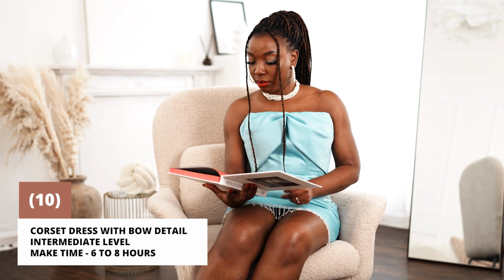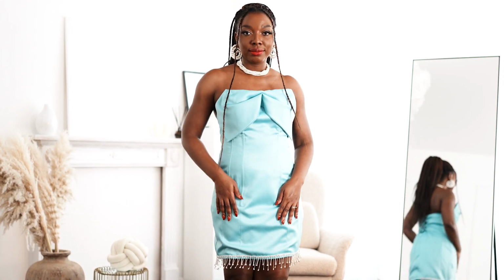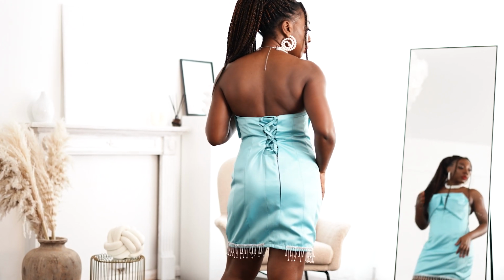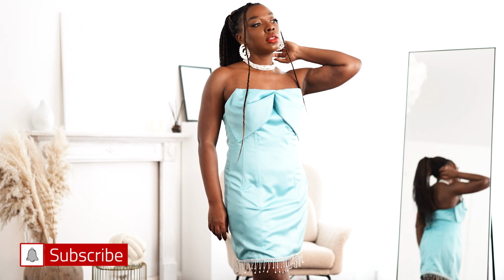Number 10 is a corset dress with this cute bow detail on the front. This is an intermediate project that took roughly 6 to 8 hours to make. It is a type of dress that has boning around the waist, it laces up the back, a zip down the bottom half of the back, and it has this trim that just moves around when I'm walking.